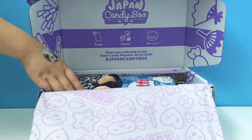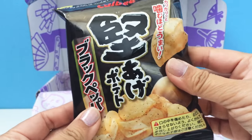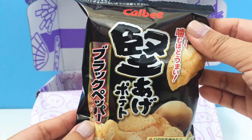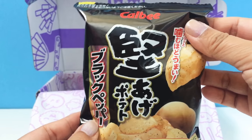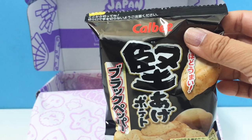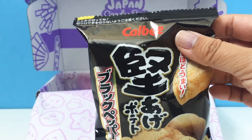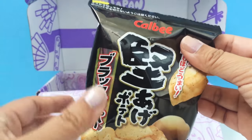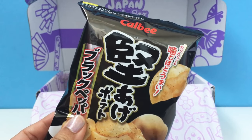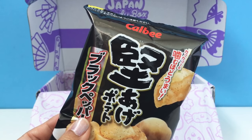Do you want to pick the next thing? Ooh, these are like chips. So, they are Kappa H black pepper potato chips. Yum. And they're by Calbee, which is a pretty popular Japan brand. It says Kappa H means hard and fried. This bag is filled with extra crispy black pepper flavored potato chips. I love potato chips. Me too. Definitely trying this. I love potato chips, except I don't really like black pepper. Okay. I'm definitely trying this too.